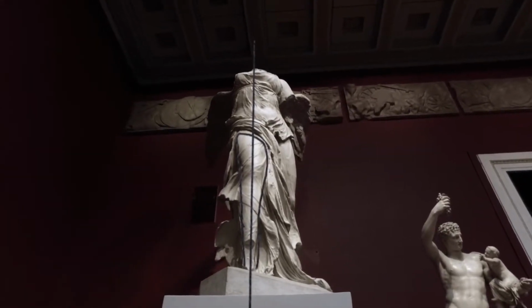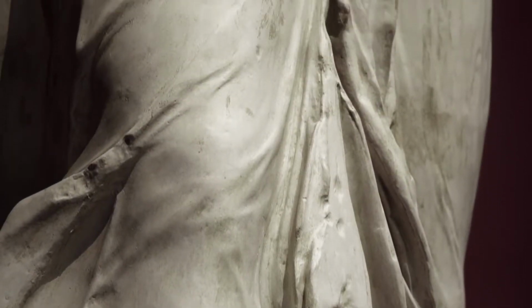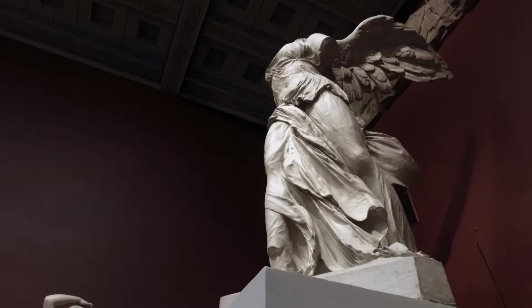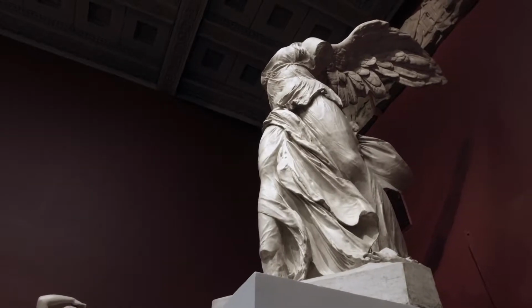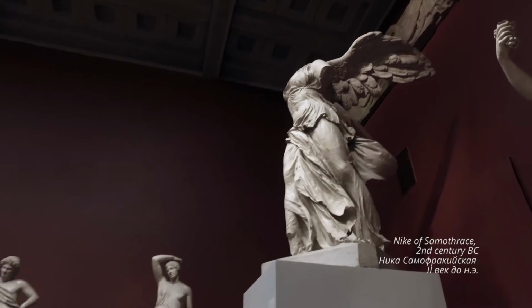But the attention of a viewer is focused on other things. The way the semi-transparent fabric is twisting around the body, a wonderful female body that appears beneath it. This is all an orchestration. It is also brilliant. But the main point is that it's not nature. It is architecture inside the sculpture. This is very important. Without inner architecture, there cannot be sculpture.